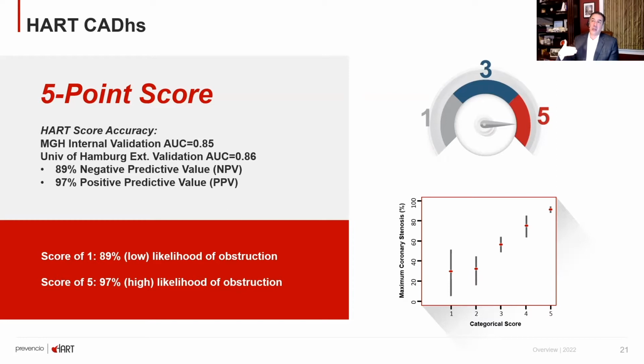Furthermore, lending not only, I think, nice data validation of the strategy, but really showing how biological measures actually line up quite nicely with the clinical reality that we see. Depending on the categorical score, what you see is on the x-axis, the score from 1 to 5. On the y-axis is the maximum coronary artery stenosis in the coronary vessels. As the score goes up, the average coronary stenosis rises in a stepwise fashion, really providing, I think, rather nice confirmatory evidence that the score works not only as a dichotomous yes/no, but also gives you a sense of where a patient is on the playing field, if you will, if they have an intermediate score.